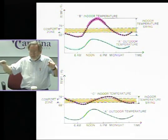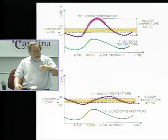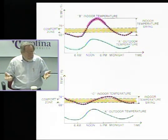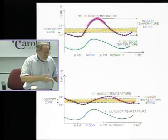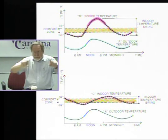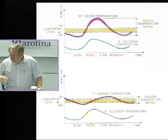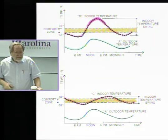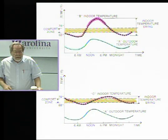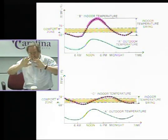The ASHRAE official comfort range is from 68 to 78, okay? And people are basically comfortable in that range. You may put on a sweater at 68 and you may take it off at 78, but that's a range that is fine for air conditioning and heating systems. And you notice that the indoor temperature, purely from the sun, was almost completely in that. And that's because of the mass. The mass soaked up excess heat during the day and then released it at night.